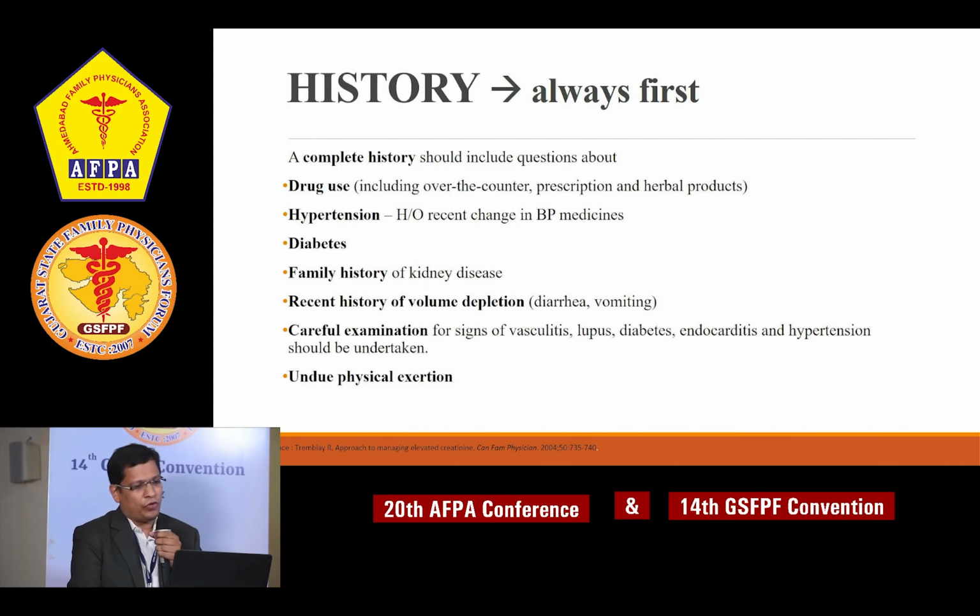A family history of kidney disease is very important. Many of the patients have genetic disease. A recent history of volume depletion like diarrhea, vomiting, or blood loss could be the reason for acute renal failure. Careful examination of the patient, especially in a young patient, for signs of vasculitis, rash, diabetes, endocarditis and hypertension should be undertaken. And any history of undue physical exertion, suppose a normal patient goes for sudden exertion like exercise in the gym, may also lead to acute kidney injury.